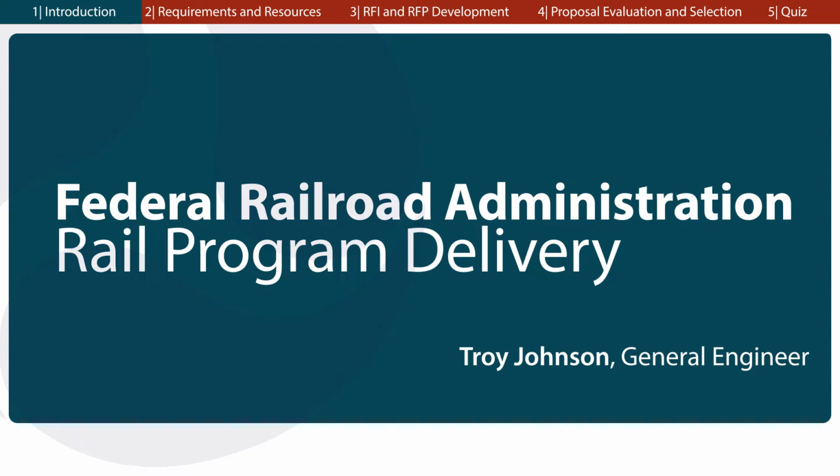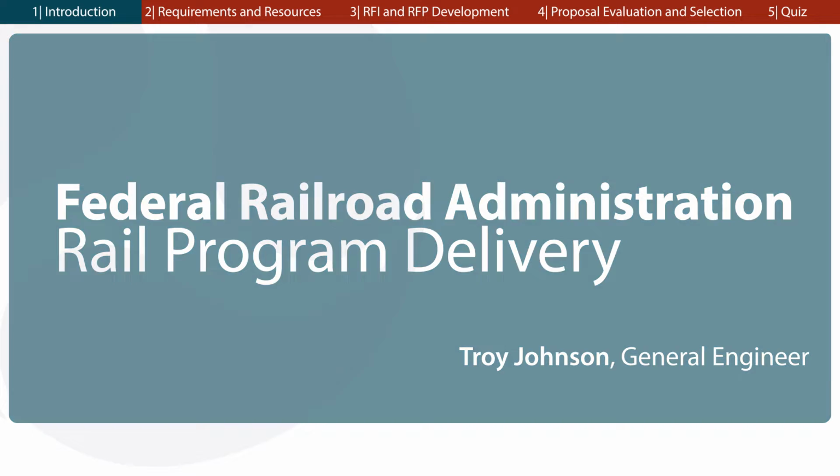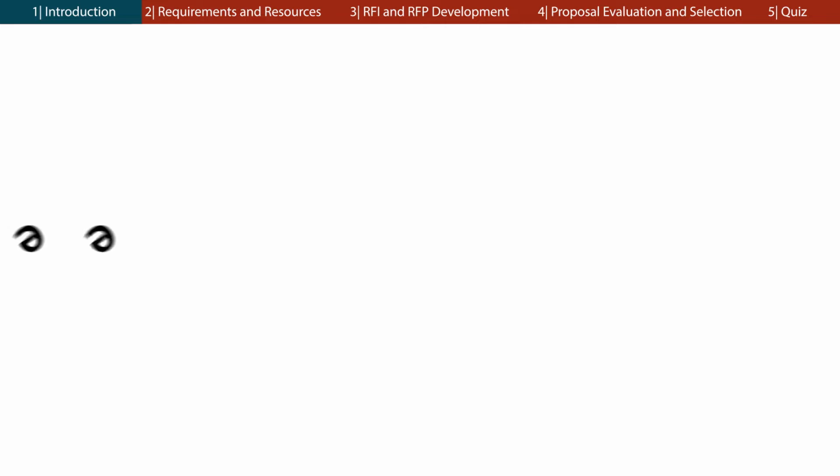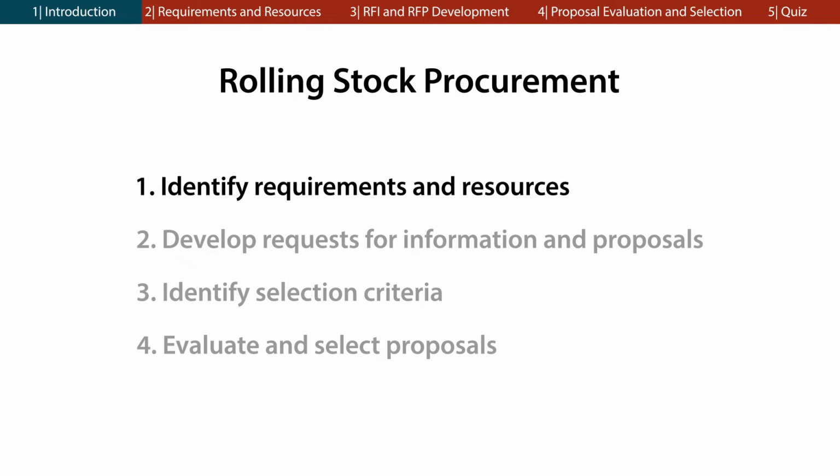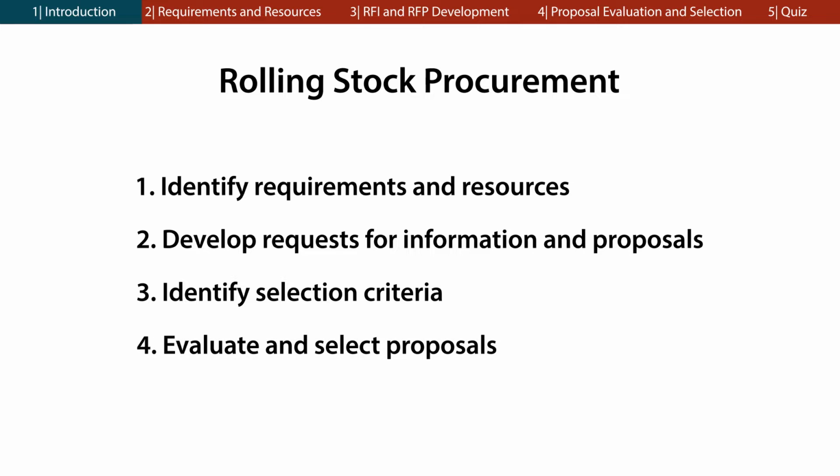Hello, everyone. In this video, we'll give you a brief overview of the passenger rail rolling stock procurement process and the roles that various parties play in that process. We'll go over the processes of identifying requirements and resources, developing a request for information and a request for proposals, identifying selection criteria, and evaluating and selecting proposals.